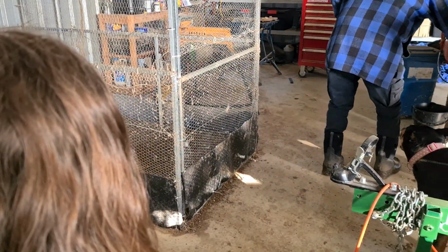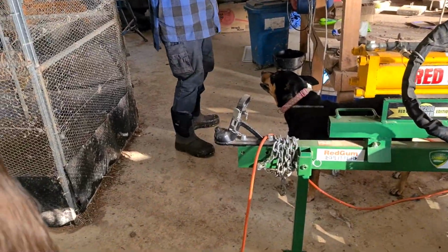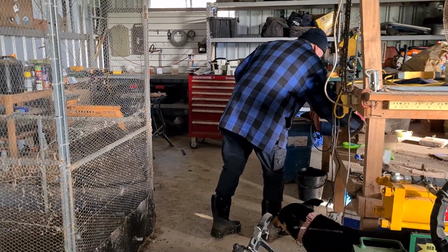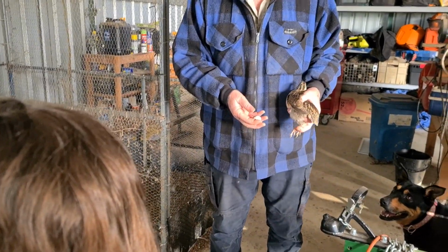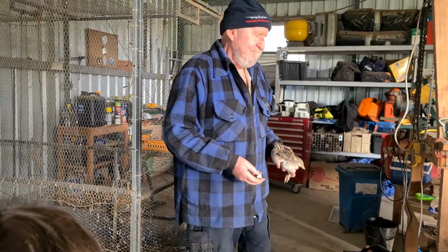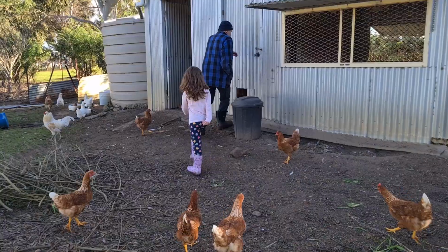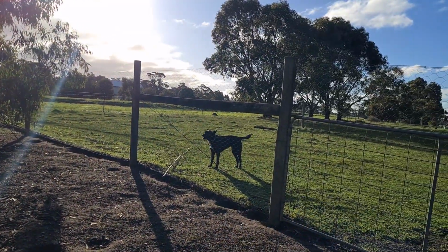And this is a goose egg. And this is a quail egg. See how tiny they are. Gotta look really, really carefully.